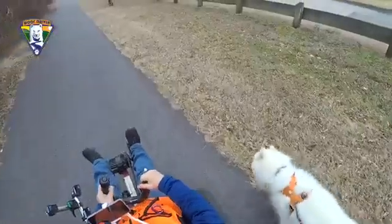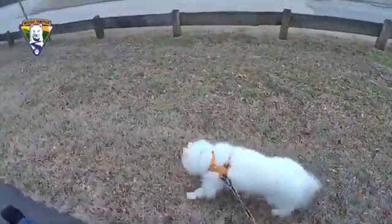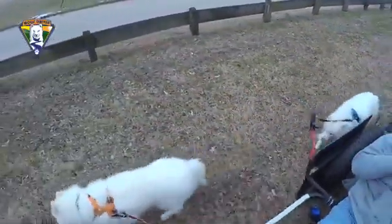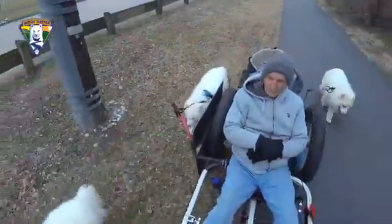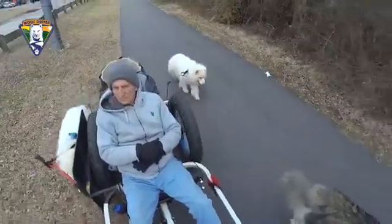Now when we stop at a red light or something like that, that gives Princess a little bit of a break, which is nice. And it gives the dogs a chance to get a little energized. Not that they need a break at the slow pace, but they get a little anticipation building. Sometimes, when you hold them back, they go quicker.